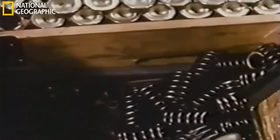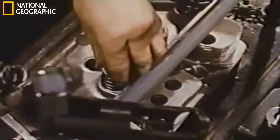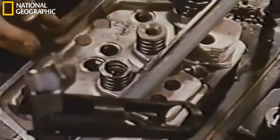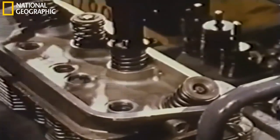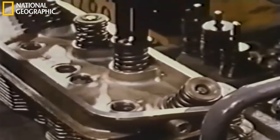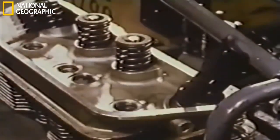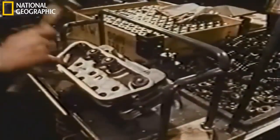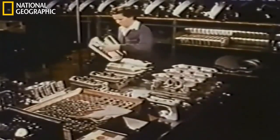If you drive a Porsche, it's quite certain that the valves and springs were inserted in the engine by these deft hands. Rocker arm covers are put on and the clamps tightened.